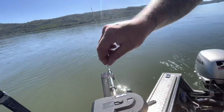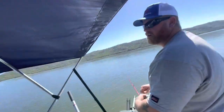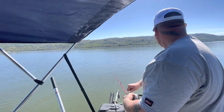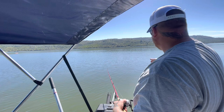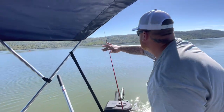Yeah, that was awesome. And here you can see we got it down there like 12 feet. That's that one at 12. What I did on this one, I did 10, 1, 2, 3, 4, all the way to 10. Then get it away from the boat so now you can see it. It's back there, not too far, but far enough. And then bring this up.